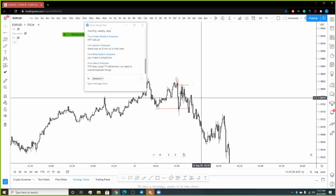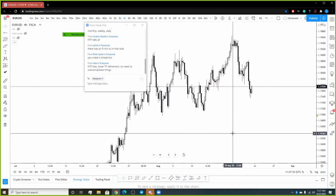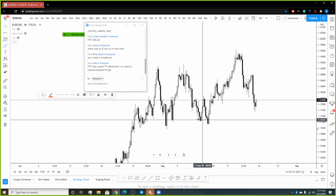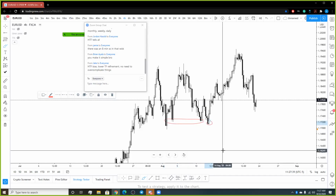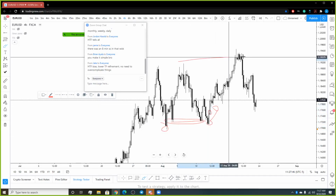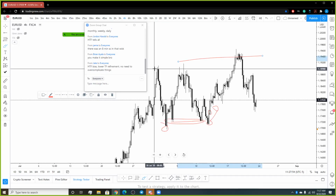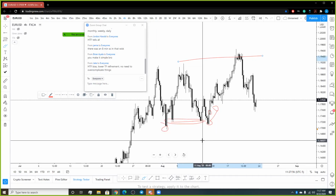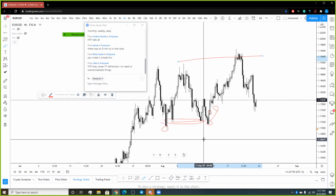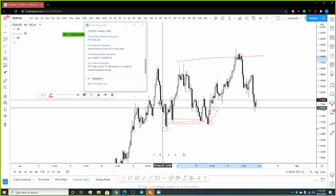I am going to make a full review on this just because I feel like it's very educational. Obviously everybody was so confused here, right? We thought this was a break of structure, but remember when we were here what I said about liquidity being taken and that daily structure still being intact, which then created a higher high? It's all structure there, but I don't want to say advanced structure because that sounds kind of corny. It's just using structure to its full capacity. I'll just put it at that.